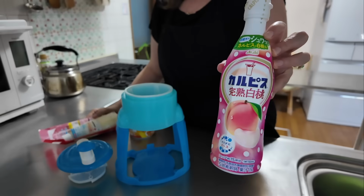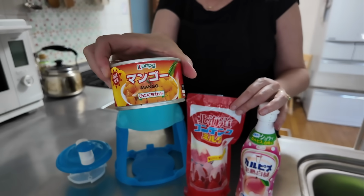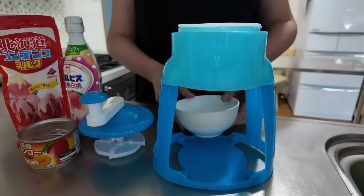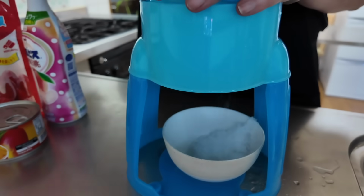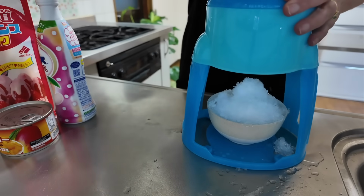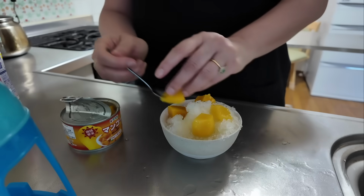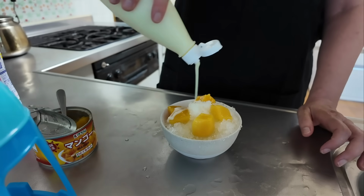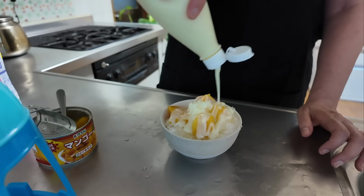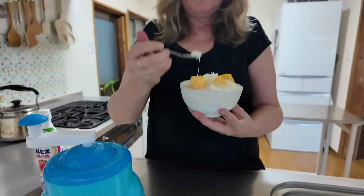So I am using the Calpis peach flavor, condensed milk, and I couldn't get fresh mango, so I was able to get some tinned mango. Now, the night before, I put the water in the little container to make the ice brick, and you just shave the ice. You turn the handle round and round, and magically shaved ice appears. I'm putting the peach flavor Calpis, some mango, and condensed milk on top, and it's just the most dreamy, icy cold bowl of dessert you could ever imagine.